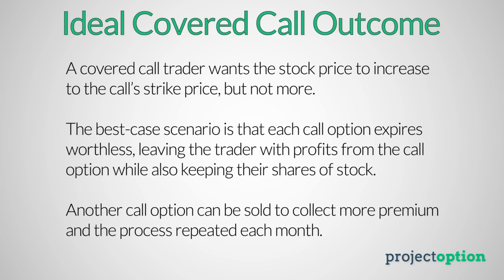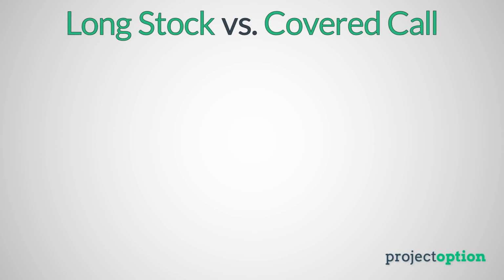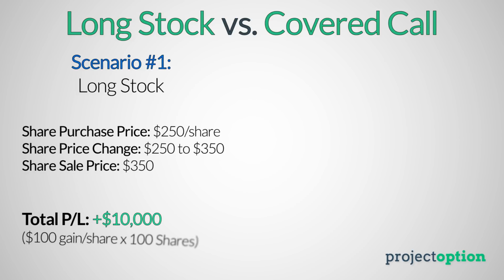In our previous example, you may have noticed that if the call option was not sold, the profit on the position would have been $10,000, because if the investor buys 100 shares of stock for $250 and the share price goes up to $350, they have a $100 gain per share, and on 100 shares, the total gain is $10,000. So this brings up the big downside of trading covered calls, which is that when you sell a call option against 100 shares of stock, you are essentially accepting the option premium in exchange for any upside above the call option's strike price that you sell.